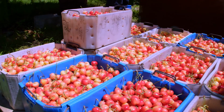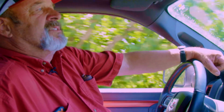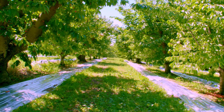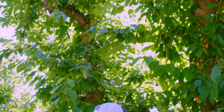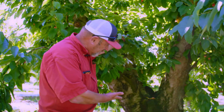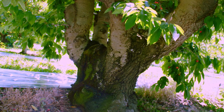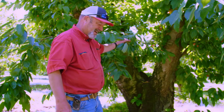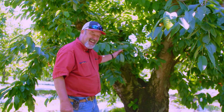Gary primarily grows Rainier cherries. The Rainier cherry was developed just half a mile away from our home place. My dad planted the first commercial orchard back in 1961 when the trees became available. Probably some of the oldest Rainier trees in the world. I was born in '57, so I kind of grew up with these.